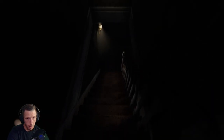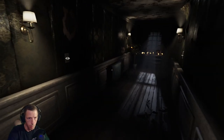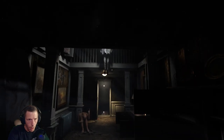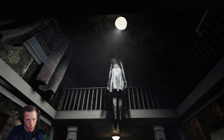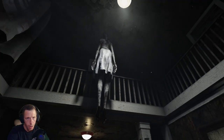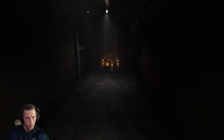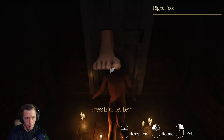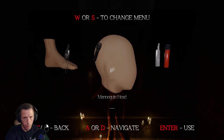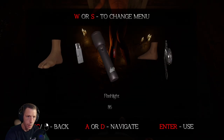And now we have his head and his feet, I suppose. Let's run back down to him. Ah, that's where she hanged herself, or someone hanged her. Holy toaster, man. Got your head and your foot, man. Now I got everything in my inventory again. Why? Oh, right foot.